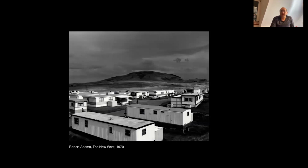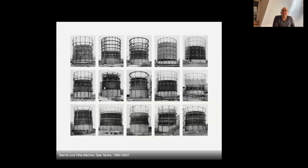Just to show another photographer that we've already talked about at length, Robert Adams was also part of this exhibition. So his feeling was very much this hurt about how nature changed, how the West is changing, and how this untouched landscape is slowly disappearing. So he was always talking about this connection between these trailer parks and the nature that surrounds them.